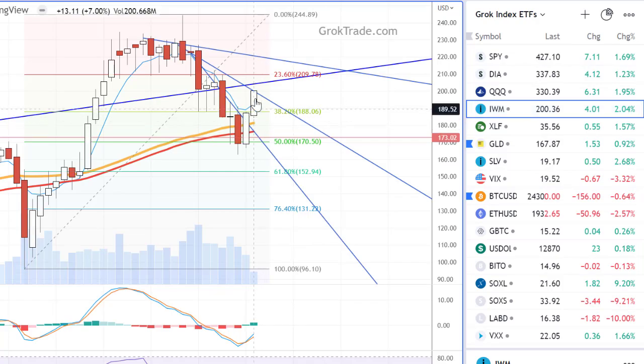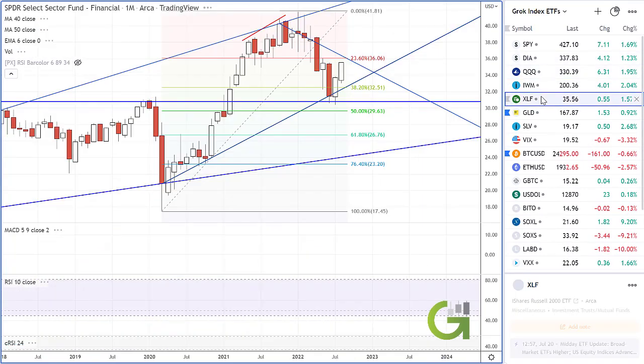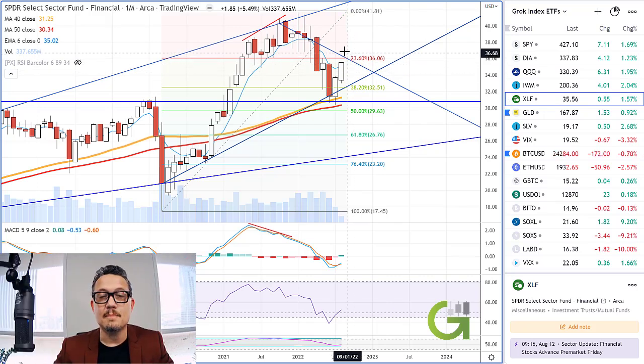Russell 2000, it's at a major trend line right now. It rallied up, but we're smacking our head at a major trend line. We have to be careful with that. Financials, we're not even over a trend line or even at that trend line. That's a big area that we need to contend with. We need to get over, I would say, 36.5 on XLF. That would be really bullish if we can do that and stay above that area.